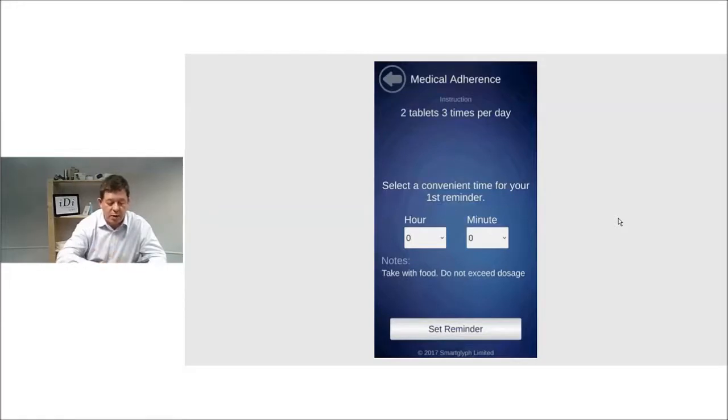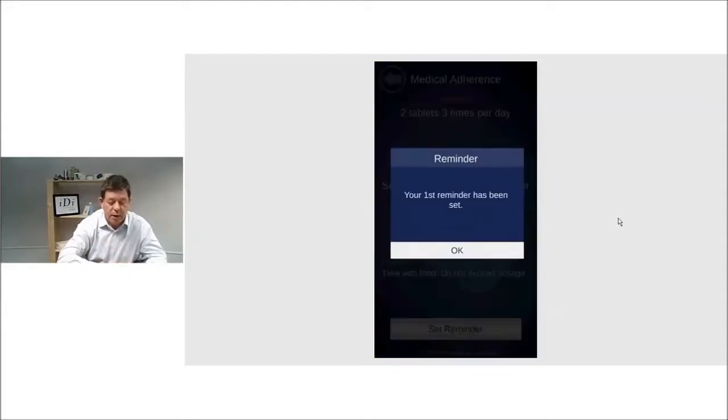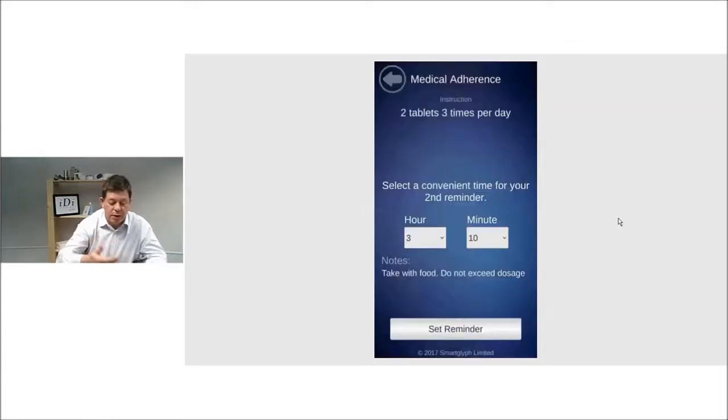What it's saying to us is you take 2 tablets 3 times per day. You would set what time you want to take it and how many minutes, and it will allow you to then set a reminder. Okay, it will go through the process, and after a while we set it up again and again and again. It gives us little warnings as necessary. Hugely powerful, hugely important tool.